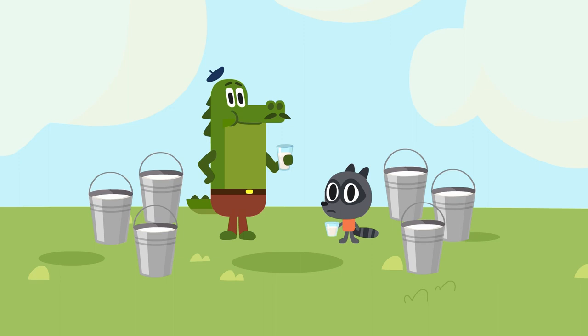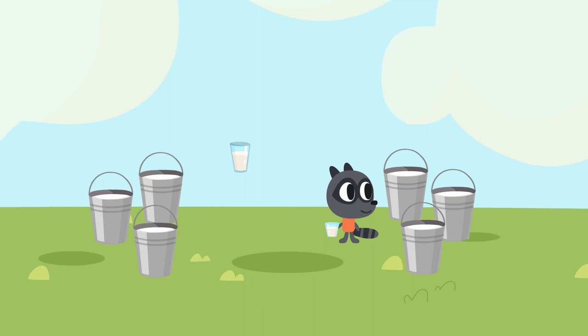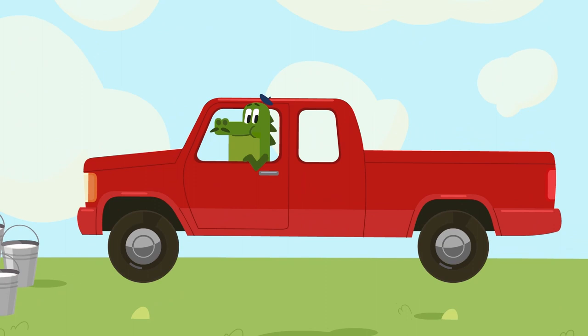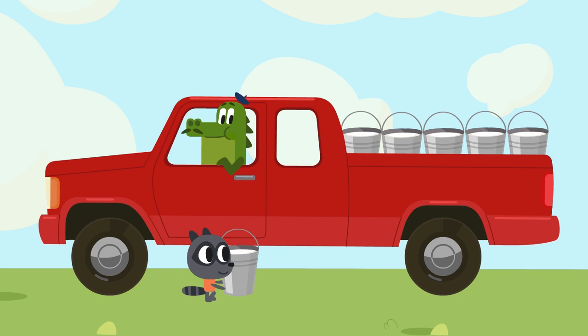Which car should we use to transport the milk? Do you have an idea, Jacques? Jacques, are you sure that'll do? Well, let's load it up. Having a bucket in a cab of a truck will be uncomfortable, Nicolas.